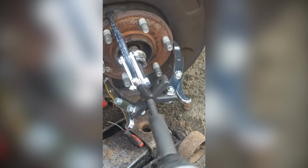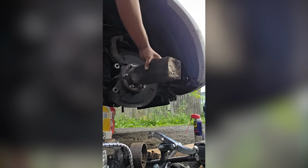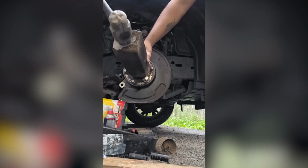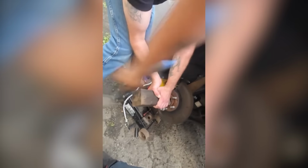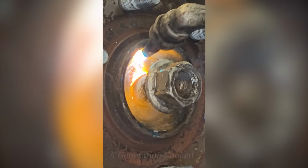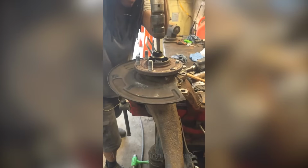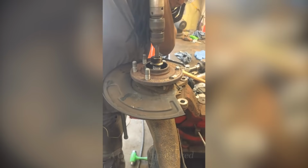You ever have one of those days where your CV axle just gets so stuck to the wheel bearing where you just can't get it off? My buddy beat on it, I beat on it, took it to my buddy's shop, he beat on it, put some heat on it. We try to do everything we really can at the moment. You know what I'm saying? But today we got defeated.